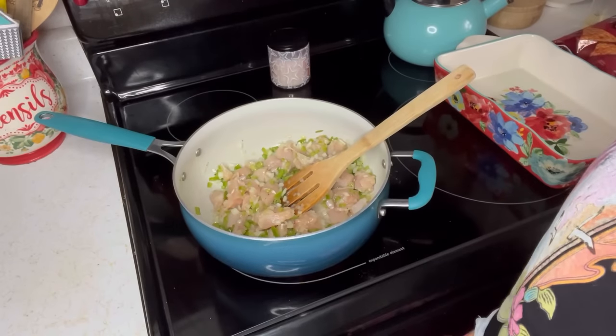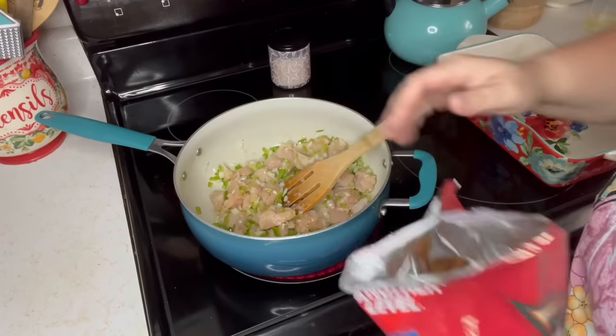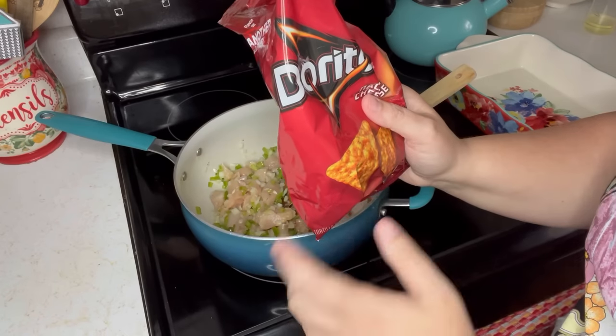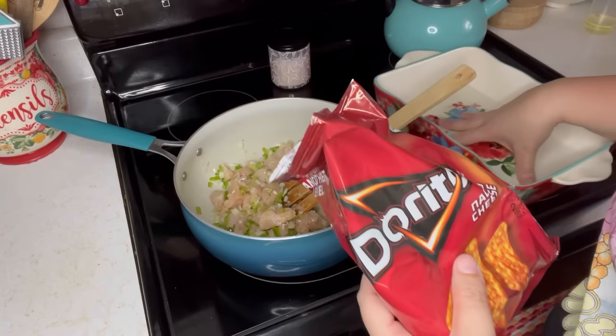Let's saute this up and then I'll show you the next step. Alrighty, while these are starting to saute up, I'm going to take my Doritos and crush them, alright? Half of these are going to go in the bottom of this, the other half on top, so I'm going to go ahead and do that.